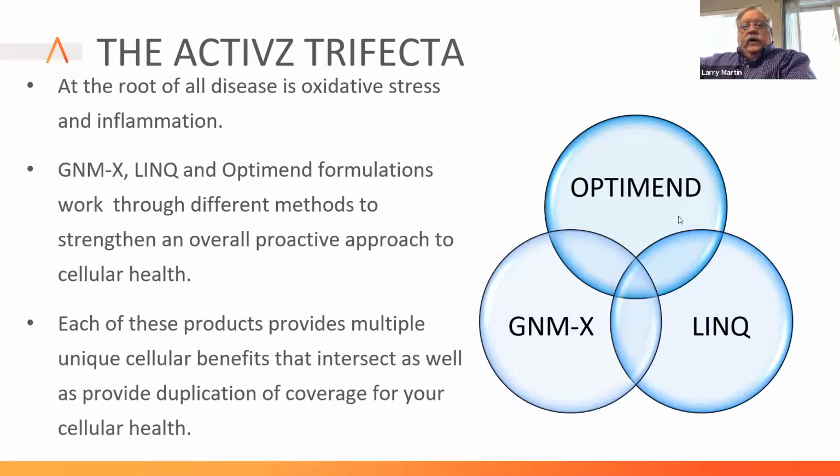And so that's where that overlap comes, is that they are supporting each other by the individual strength they have and what they can do, but they're also providing a little extra benefit from the strength of one of the other, or possibly both of the other 2 products. So starting with, we know that at the root of disease is oxidative stress and inflammation. I've just talked about that briefly.